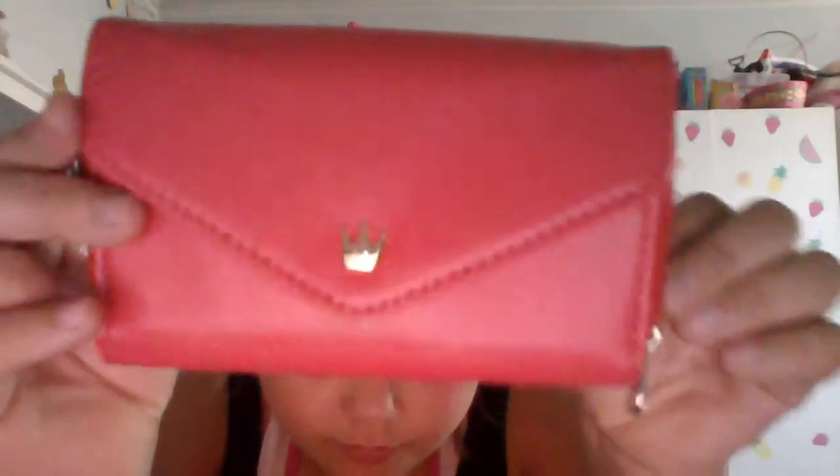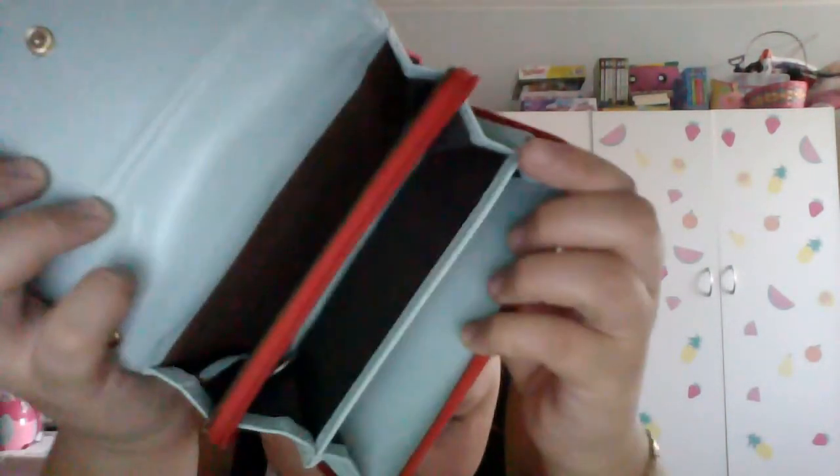Alright, next thing is another purse that I just got. It's a princess one. You open it up and it's this color, and then inside, I got money in there. 5 cents. Heads! And then you put the money in. My phone actually fits in there. I put the coins in here and the cards in the front, or I can just put my notes, my change and my cards, because I carry my phone around. So that's the second thing.